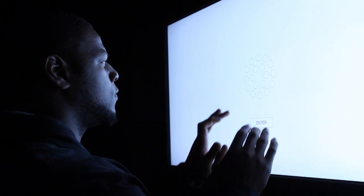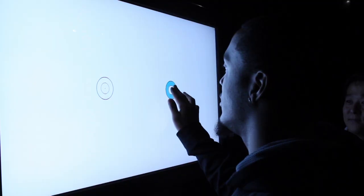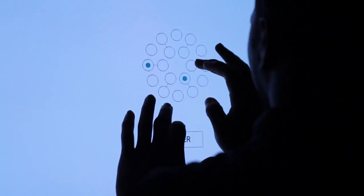The Sensory Station assesses 10 different visual skills that are crucial to human performance. Examples are standard acuity that we get at an eye doctor's office, but also depth perception, reaction time, eye-hand coordination, decision making.